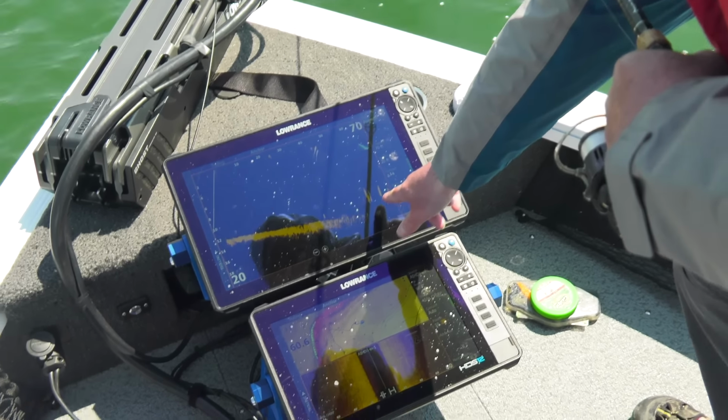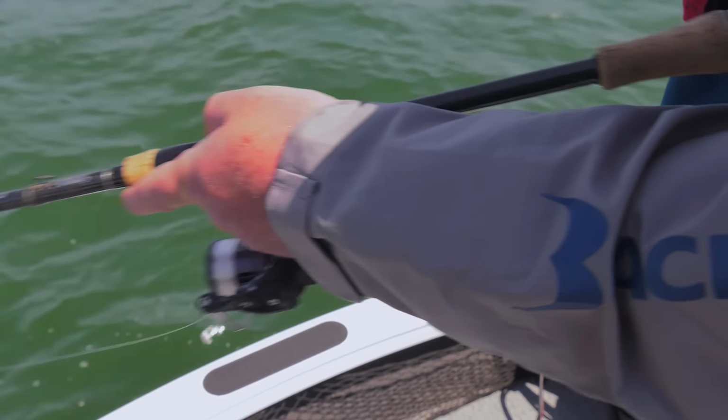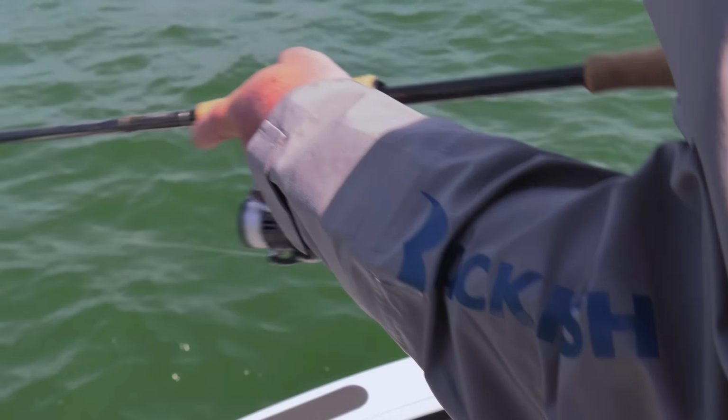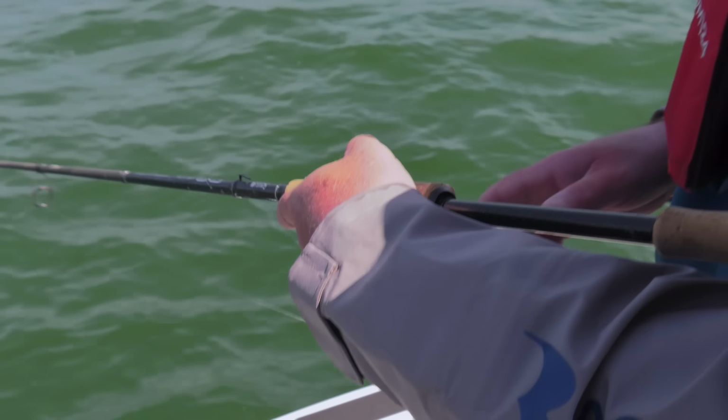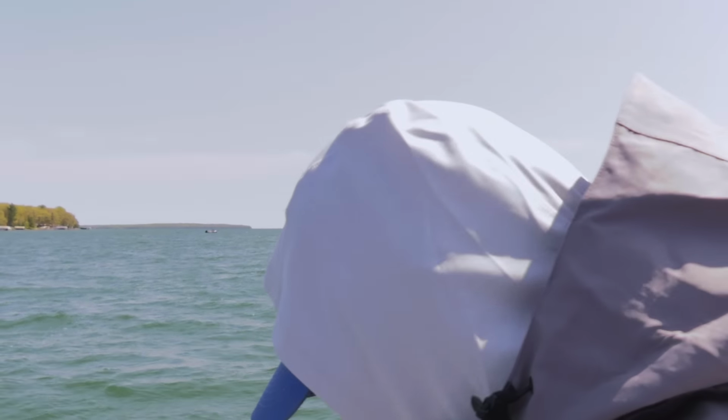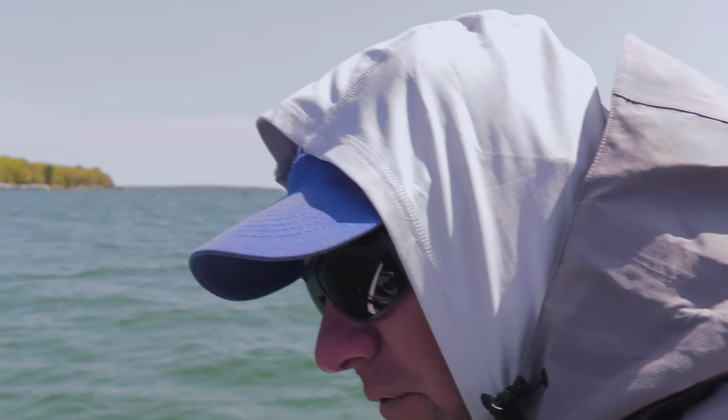There's a bunch of fish right there. We're kind of mixing it up here. We're getting a little bit of wind, which we were hoping for, we were praying for. Wind is always your friend on Leech Lake and a lot of these northern Minnesota lakes. We're mixing it up, kind of a 1-2 punch. We're throwing slip bobber, especially if it's flat and we don't have wind, and then we're mixing up pitching jigs.